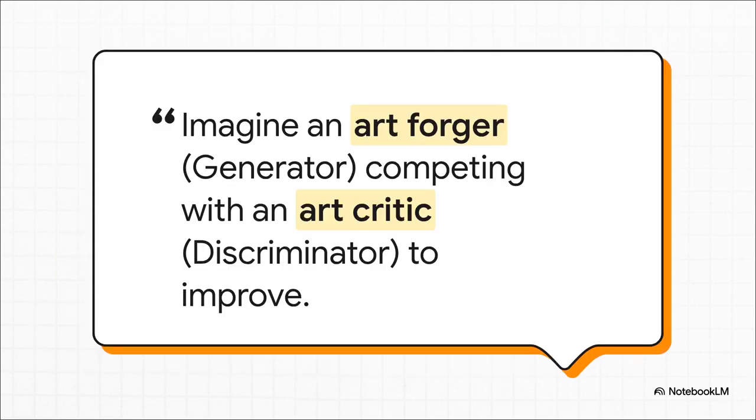The best way to think about it is like this. Imagine an art forger and an art critic who are in a constant competition. The forger, our generator, keeps making fakes, and every time it does, the critic, our discriminator, has to get better at spotting them. This endless back and forth forces both of them to improve like crazy, and that's exactly how GANs learn to produce those incredibly realistic images we see.